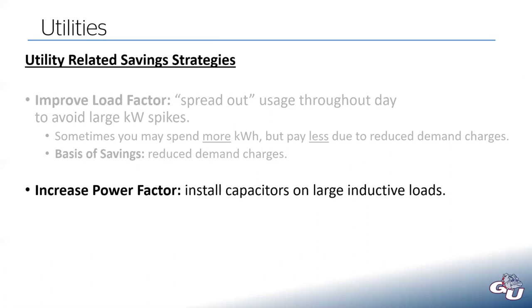You might be able to increase your power factor by installing capacitors on those large inductive loads. And this is usually done at specific large loads in the building and not necessarily right at your service. The reason being, if you have, say, 10 large motors in a factory that could be kicking on and off at different times, your overall building load factor can be highly variable, which these capacitors may have a hard time accounting for. Whereas if you put it at the individual loads, that's a more predictable place to place these capacitors.